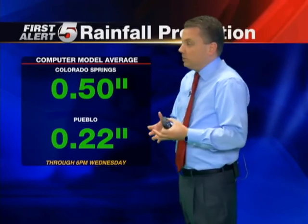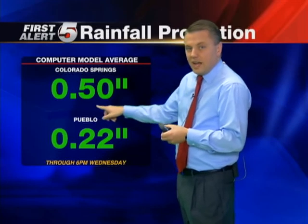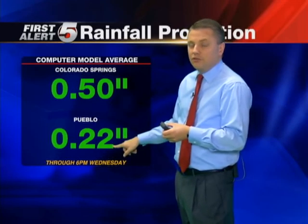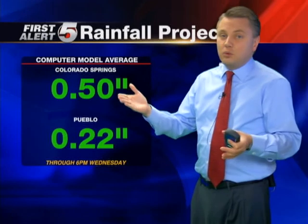Wanted to show you this. This is a 2-computer model projection, or an average of 2 computer models, projecting how much liquid there is to work with the storm for Colorado Springs and Pueblo through 6 p.m. Wednesday. The average is a half inch of liquid in Colorado Springs and just under a quarter of an inch in Pueblo. Typically, just a rule of thumb is 10-to-1 ratios on that. So we could be talking, I think, towards Colorado Springs of 5 to 10 inches of snow right now.